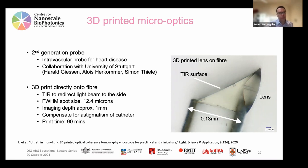So this particular probe is going to be used intravascularly. So we're going to put this small probe inside a catheter and then put it inside a blood vessel. That catheter causes some distortion in the beam, and we could choose a shape that was going to pre-correct for that. So we could get really, really high resolution imaging. So this particular probe we made, our resolution was about 12 microns. We could image over about 1 millimeter. Once again, beautiful for a lens that is this small.